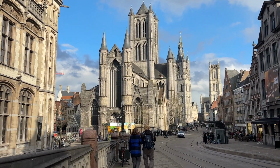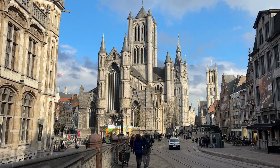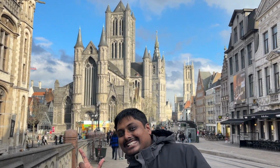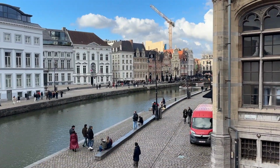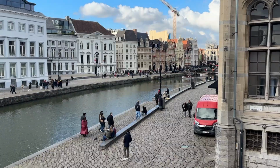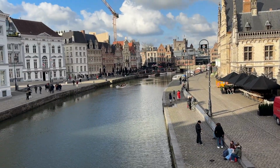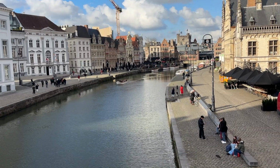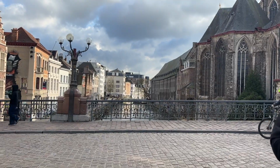We just can't get enough of clicking photos and clicking videos of this place. And there's the sun today. The St. Michael's Bridge, or the St. Michaelsbrug in Dutch, is not merely a passageway across the Leie River. It is an iconic landmark that has become synonymous with the city.